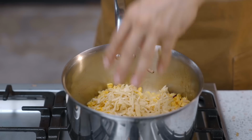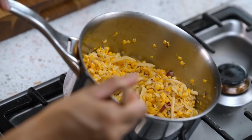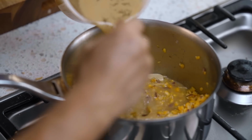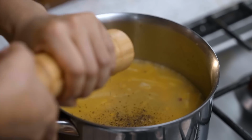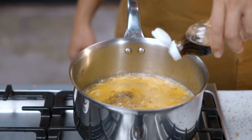Now we want to add a bit of our bamboo shoots. Once it's cooked down a bit, and as you can see, the corn has changed color a bit. It's become more yellow. At this point, we can add our chicken stock. So we want to cook this down for around 10 minutes until the vegetables soften, and then we're gonna go ahead and blend it. So add some black pepper, and in goes some patis. This is where we'll get the saltiness from.